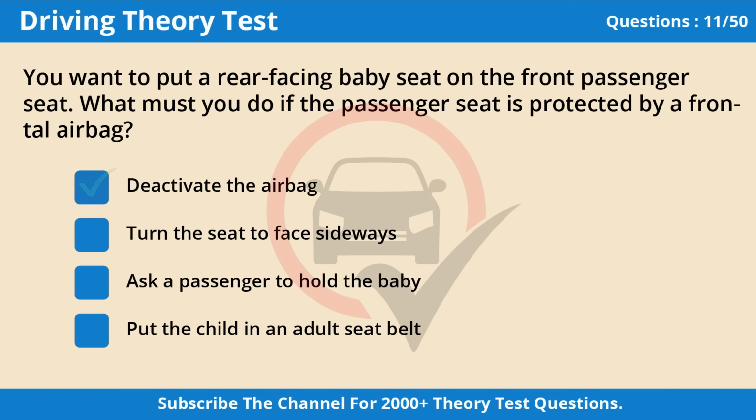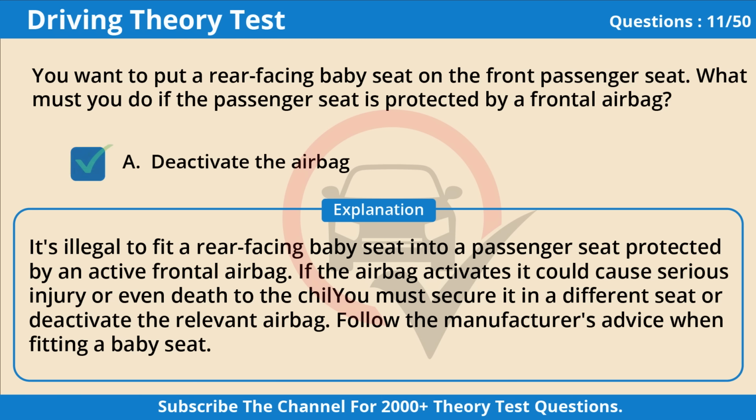A. Deactivate the airbag. It's illegal to fit a rear-facing baby seat into a passenger seat protected by an active frontal airbag. If the airbag activates, it could cause serious injury or even death to the child. You must secure it in a different seat or deactivate the relevant airbag. Follow the manufacturer's advice when fitting a baby seat.